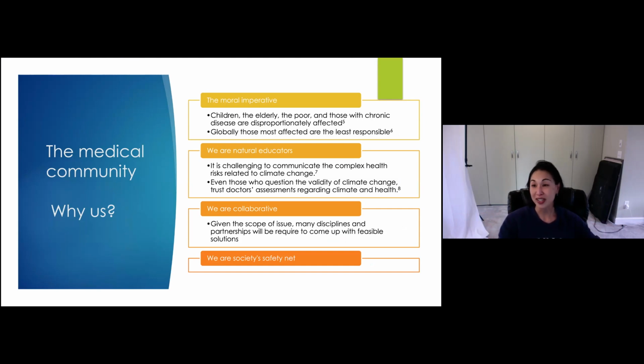We're collaborative. On any ED shift, I could be talking to 3 or 4 different disciplines, like a cardiologist, a urologist, a trauma surgeon, to take care of a patient. And this is a big problem that's going to require a multidisciplinary approach. And finally, we are society's safety net.